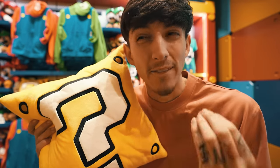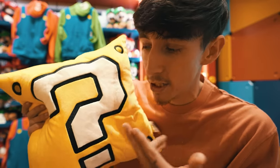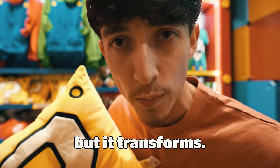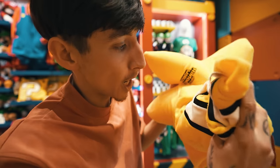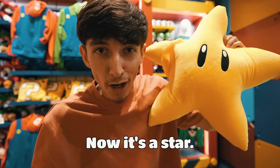This right here has to be my favorite thing inside of the store because not only is it a question mark brick, but it transforms. You have this little zipper right here, boom. Then you pull what's inside of it. Then you flip it inside out. Then you take the question mark side, put it inside of this. Now it's a star.